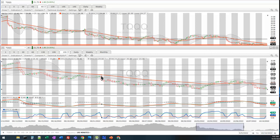When you wick down like that and the body is down, it's like, nope, this is not going to be a trend reversal. It's not going to go up, backtest, and away. No, it's not, because you wicked on the 195.